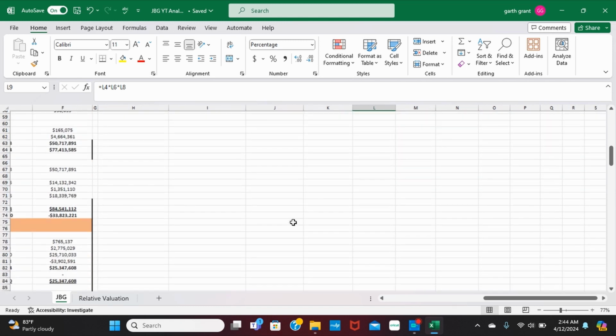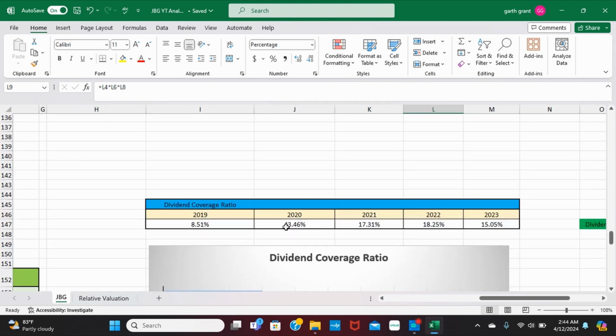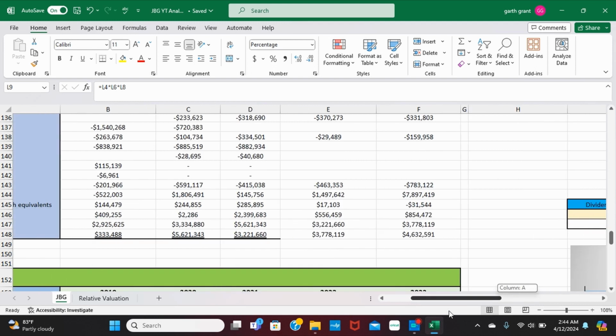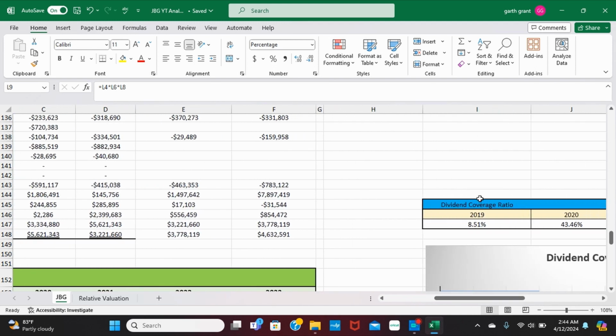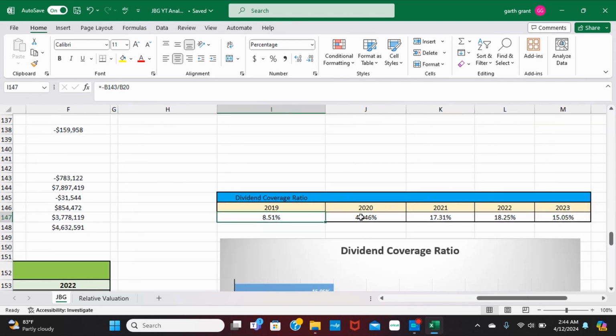Now, on the topic of dividends, this is pretty good for this company, especially at this size. You don't want to pay too much. It's a sustainable business model, I guess you can say. So dividend coverage ratio essentially means, of the dividend that you're paying out, how much of their net profit they're actually paying out in dividends. In 2019 it was 8.5%, an increase.